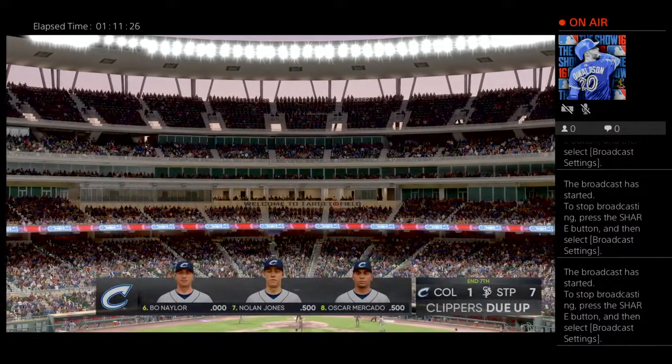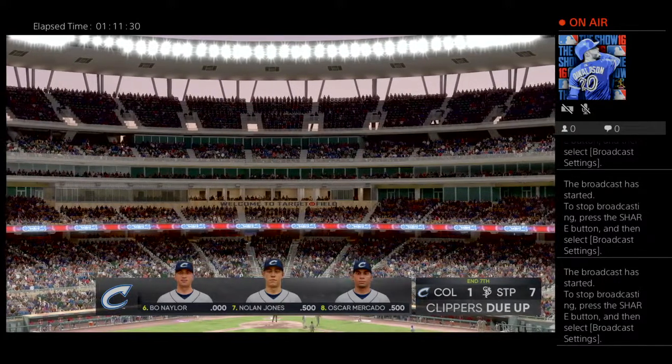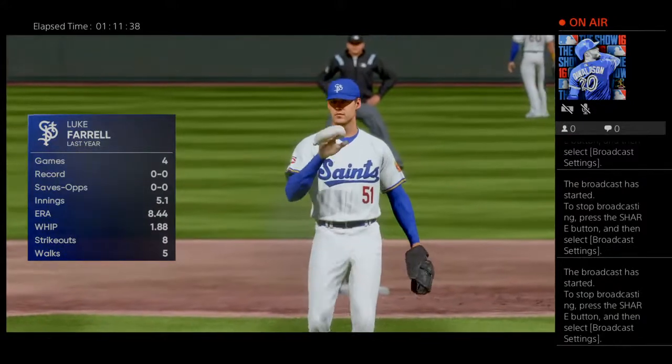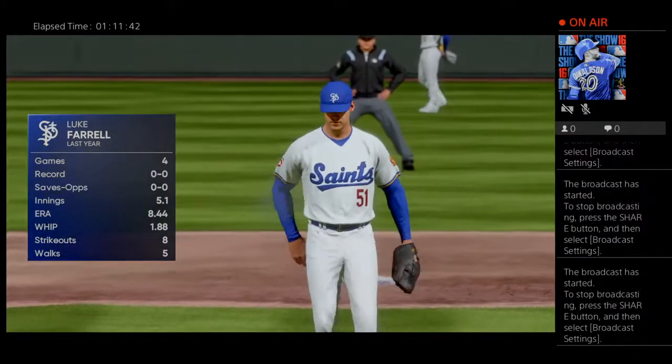We'll look ahead to inning number 8 now. The Saints are out on top, 7-1. Luke Farrell has been summoned from the bullpen as he'll do so to start the 8th. For the Saints, number 51, Luke Farrell.